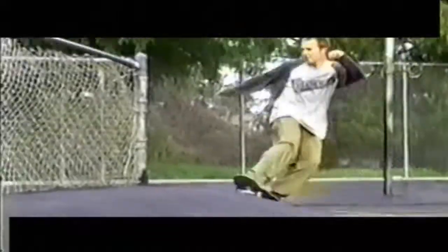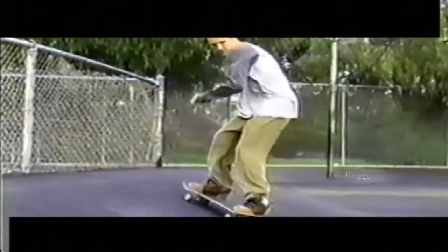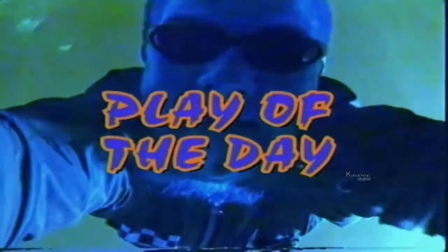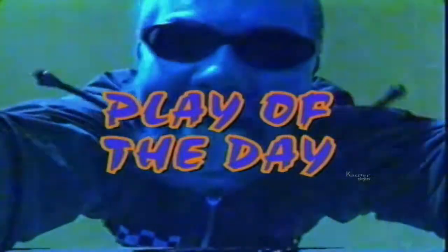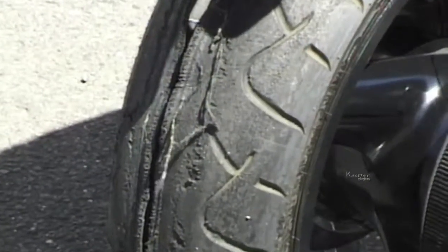Here's a few airs, rail slides and grinds with some heavy traffic rides thrown in for good measure. Check out this fence grind for some hard action. It's our before and after tyre manufacture special.